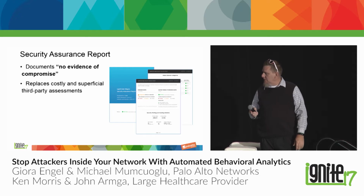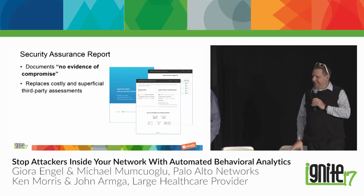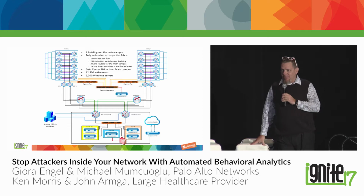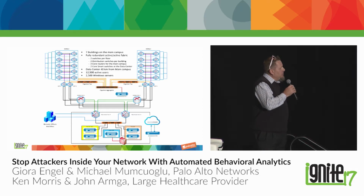John, do you want to share a few words about how you deployed it? Sure. What type of traffic does it see in your network and so on? So go ahead and bring this monster diagram up. Obviously it's somewhat sanitized, but this is probably as easy as we can make it.